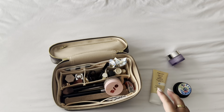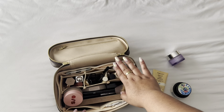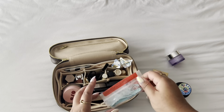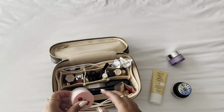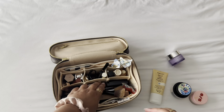But anyways, yep, I have my daily makeup in here, probably a little extra than that, tampons, and in case, you know, accidents, I have band-aids. I have floss in this really cute Hello Kitty zippy, and I just sit all my extra stuff on top of here, and then I organize it here.